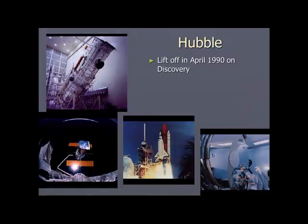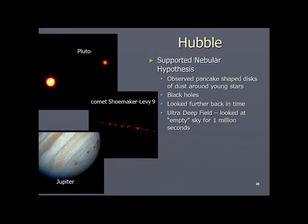So here's the Hubble, lifted off in April 1990, and it was on the spacecraft Discovery. It's actually very small. You see replicas of it. It's not big at all. And Hubble was able to observe a lot of things.